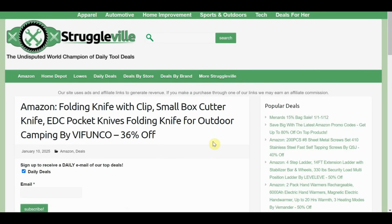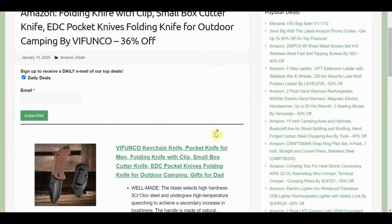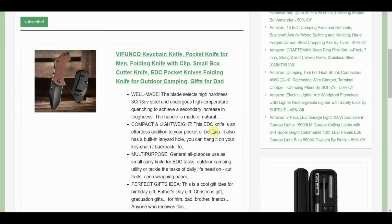Next up, back to the website with Amazon, we have the folding knife with clip, small box cutter knife, everyday carry pocket knife, folding knife, outdoor camping by VFunco. 36% off. It's a sharp looking knife, isn't it? Here it calls it a keychain knife. I don't know if it's that small. Maybe it is that small. It doesn't look that small from the pictures, but I wouldn't exactly call that a keychain knife.